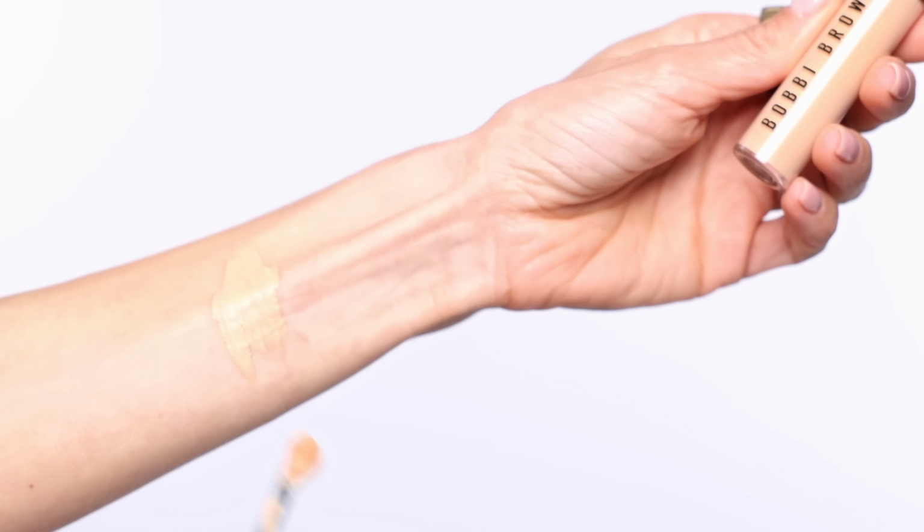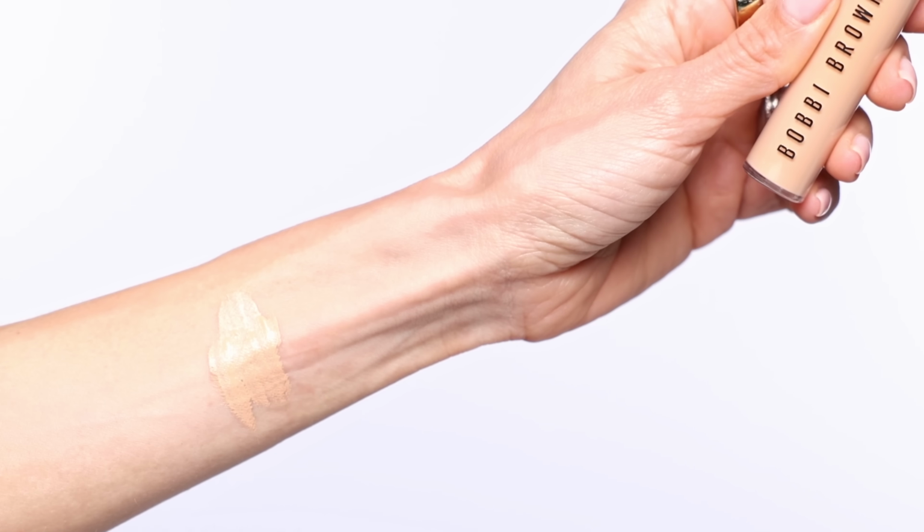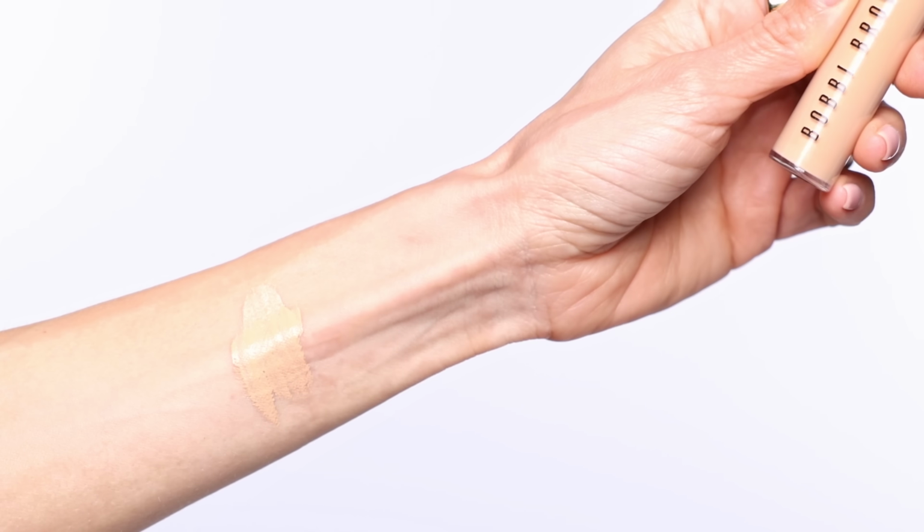So my only word of caution would be just not to apply too much, but I absolutely love this for high glam days. When I have special events or I'm doing a photo shoot, this is always one that I pack with me because it just looks and performs so beautifully. I'm the shade Beige in this, and I love this color because it conceals, but it's also got a little bit of a peach to it, so it really cancels out and brightens up under the eye.